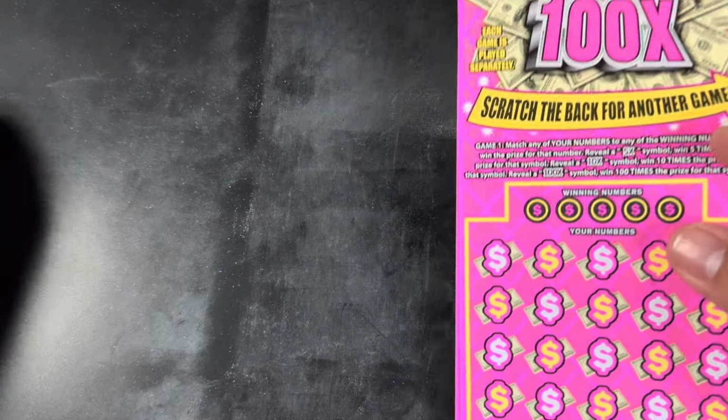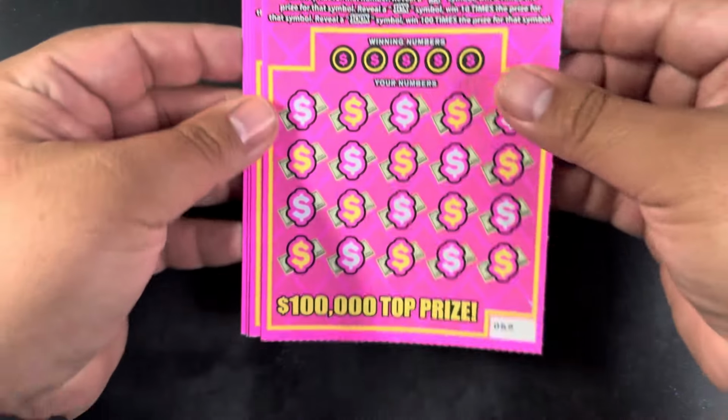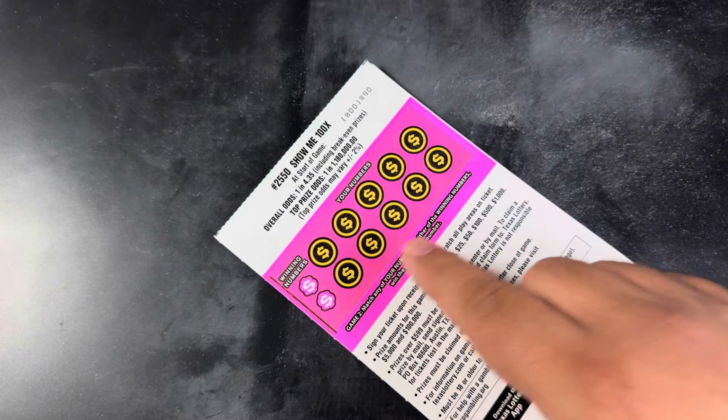And we're going to get started with four of Show Me the 100X, $5 ticket. We got 68 through 71, guys. This ticket here on the front side is a match and win. Multiply opportunities on it of 5, 10, and 100X. It does have a backside play as well. Backside is a match and win, guys.